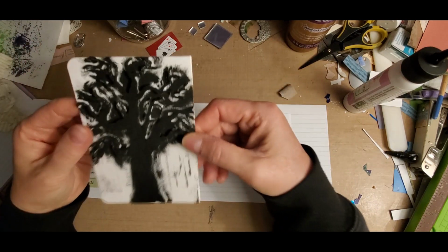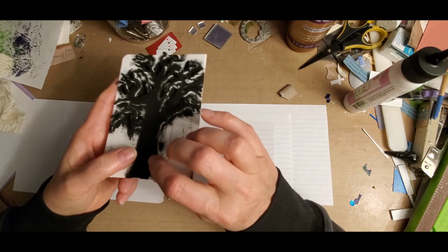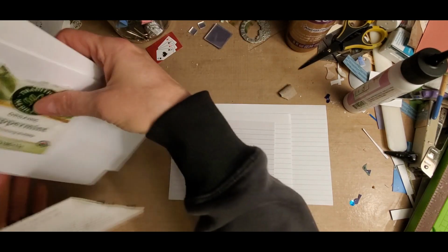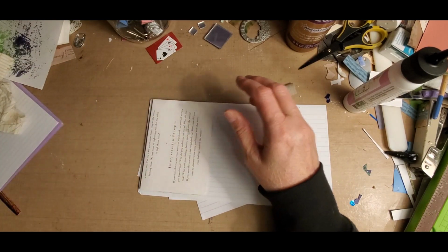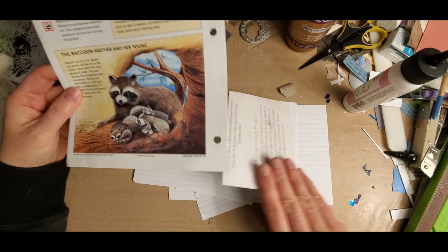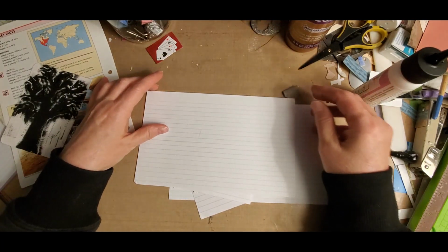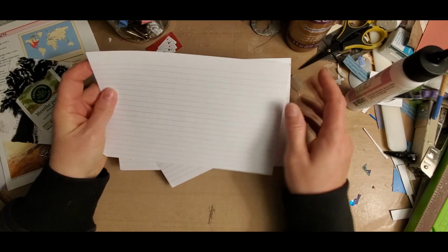I also dug out this tree stamp. This is a die cut out of, it's not foam, it's a thick felt. Thinking on my front here that I could stamp it, and or maybe this side, and they could be underneath the tree. I have lots of ideas and no real direction, except that we can't leave these white.